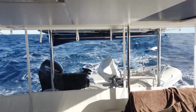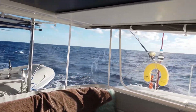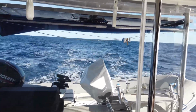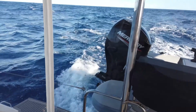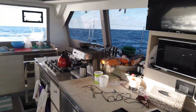It's nice and toasty, warm, calm. We've got everything set out. A load of washing today, made water, caught no fish. But now we are really moving along.